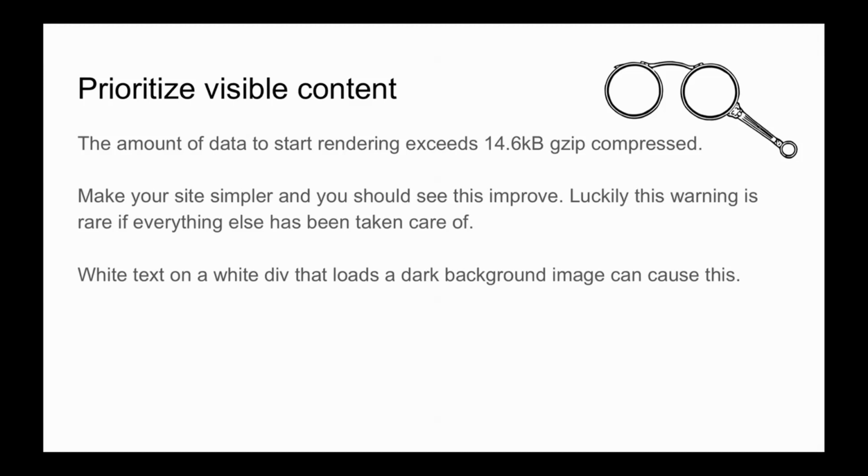A good example of this, where you don't have a loading screen but it can still happen, is if you have an image background. If you have white text on a white background, and that div loads in an image, you can't read that text until the image has actually been downloaded, and that's what can get flagged here. So it's kind of tricky. Just something to be mindful of.